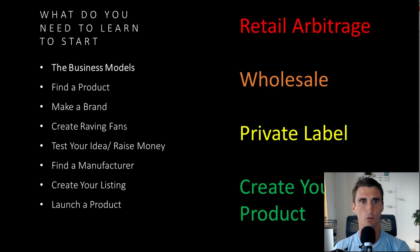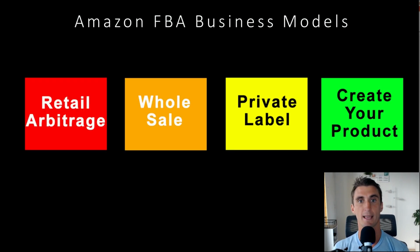So the first thing we're going to go over here is the different business models. There's 4 different business models that you commonly see on the internet. The first one is retail arbitrage, and we're going to go over all 4 of these in depth.